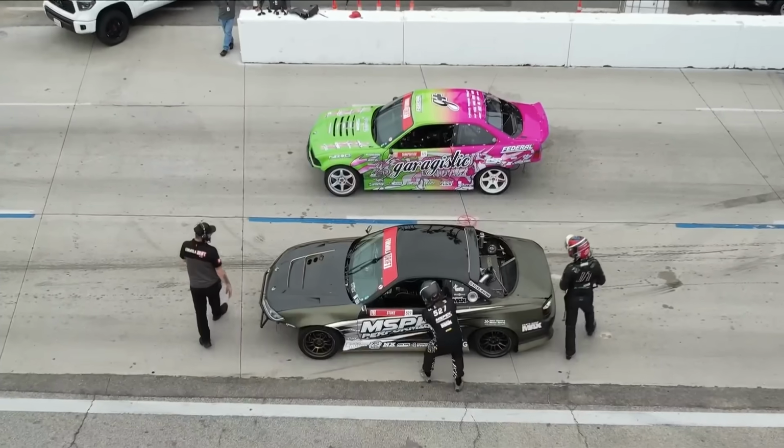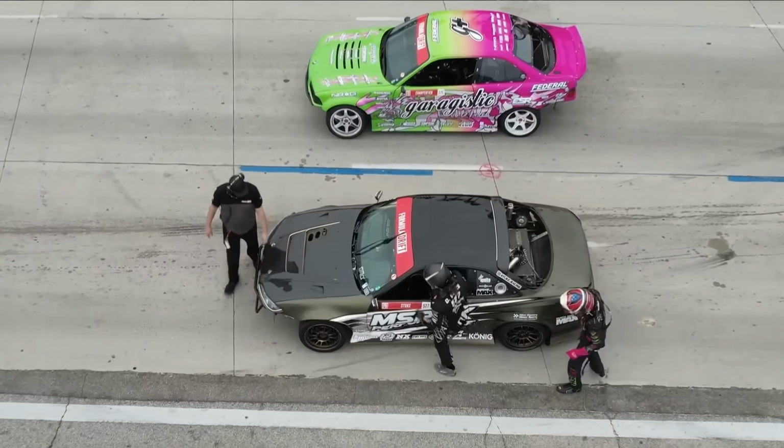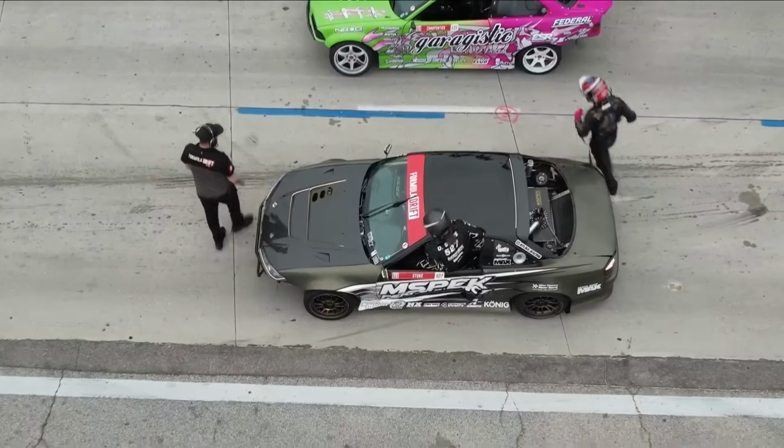Look at that. Both these guys congratulating each other. Great job. Look at, can't open his door. You want some help from that? Oh, look at that. There we go. Stuckey of Hazard over here.